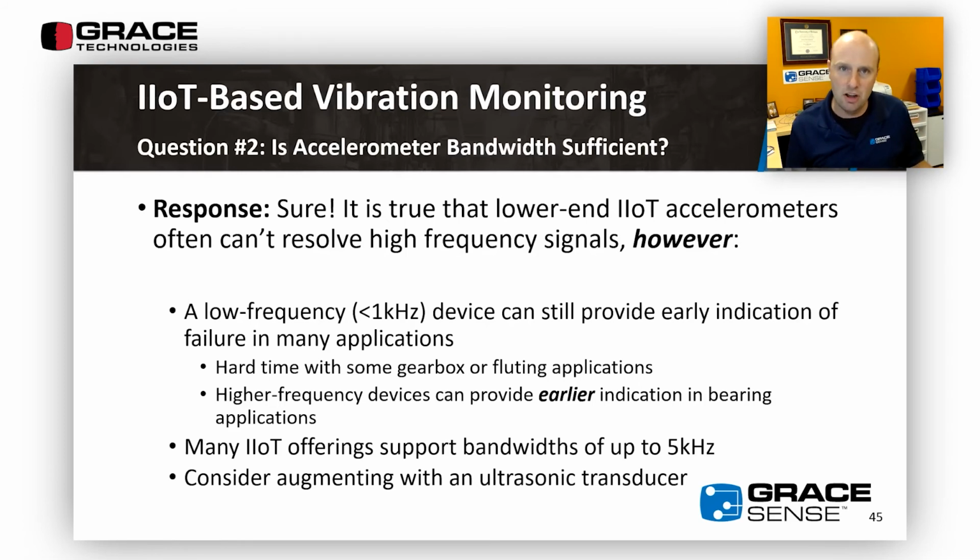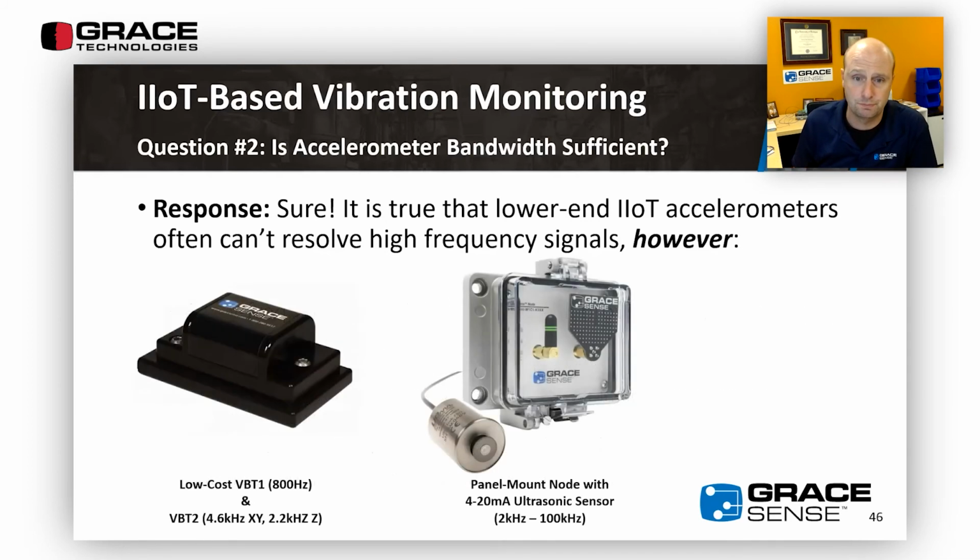Secondly, a lot of IoT offerings actually come with a relatively high bandwidth accelerometer, up to maybe 5 kilohertz. And these give a pretty good resolution on problems occurring in that bearing or gearbox world. One thing that can happen in an IoT system is that it can bring in other types of sensors. You can couple your vibration sensing capabilities with an ultrasonic transducer and get a coupled system that gives you the best of both worlds.